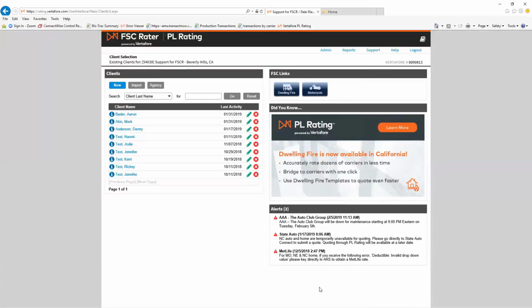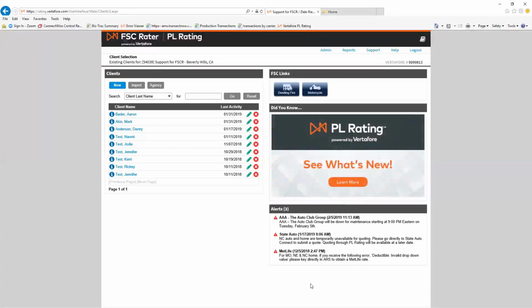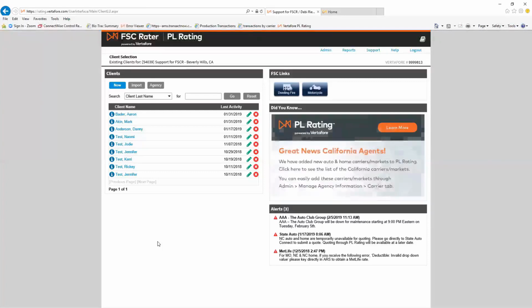There's another section called announcements that will show below the alerts, and that is how we announce any new carrier that is released. We don't have any new carrier that was released today, but we're always releasing new content for each state. So that is specific to California. So as we release new ones, you'll see those announcements right down there.